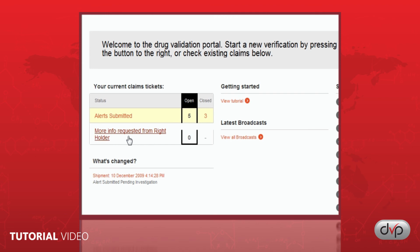Underneath Alerts Submitted, you will see More Info Requested from Right Holder. This is a notification that the right holder is asking you for more information concerning a particular alert. Again, the system will show you how many open requests are outstanding and how many closed notifications that you have responded to. What's changed is a shortcut to any alert that you have submitted that has had recent activity. By clicking the red link, it will take you directly to the alert in question.